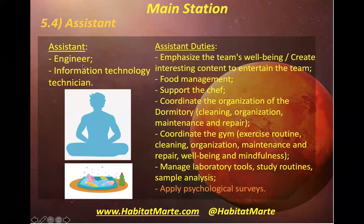And then the fourth position is the assistant. The assistant is someone with a background in engineering or an information technology technician. Some duties are to emphasize the team's well-being, create interesting content to entertain the crew, food management, support the chef, coordinate the organization of the dormitory, coordinate the gym, also manage laboratory tools, and also apply the psychological service with the crew.